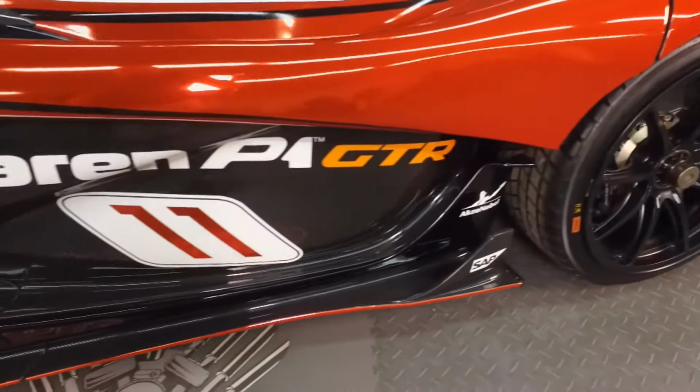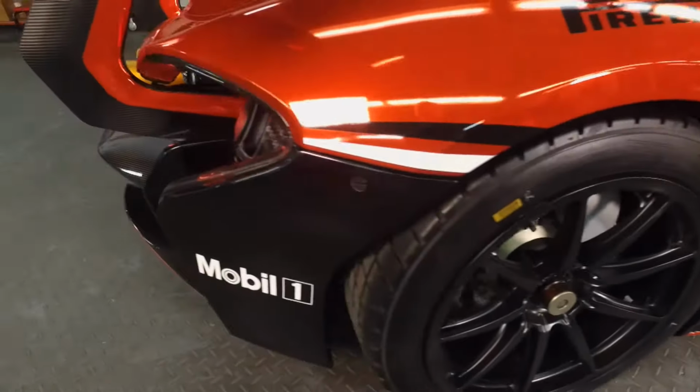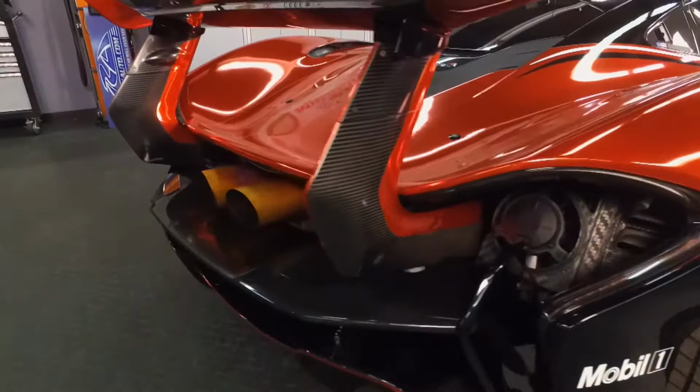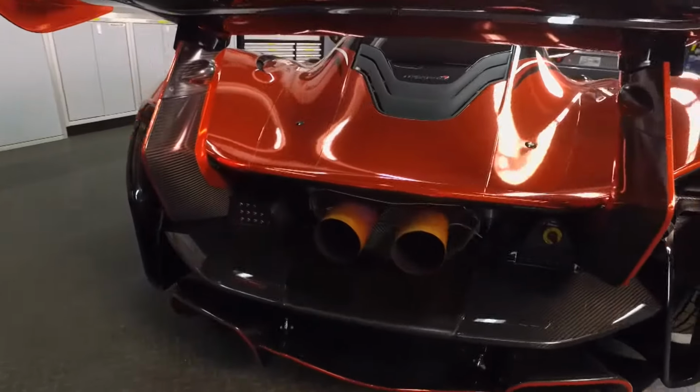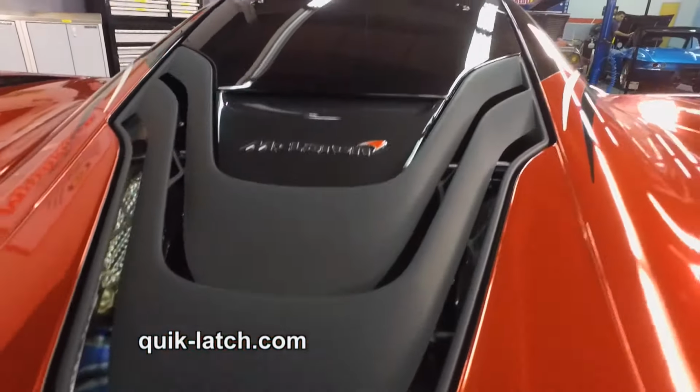This thing will pull upwards of 1.5 G, I believe, in the corners, which will shift your entire organs around your rib cage. It makes you see crooked. Yeah. Absolutely, man. The fabrication is unbelievable. Everything about this, again, is the pinnacle of automotive technology.